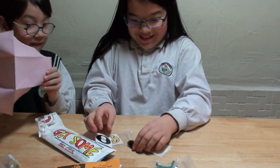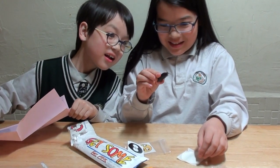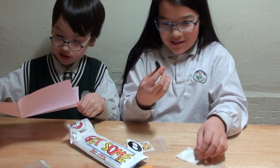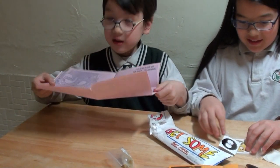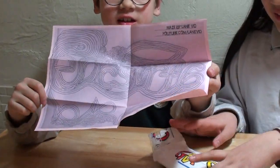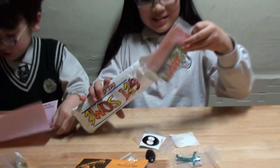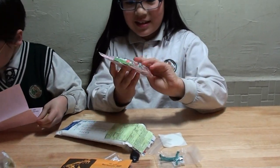Whoa. What is that? A plastic cockroach. Insect? Yeah, cockroach. And what's that? A labyrinth, I think. Labyrinth. Ooh, wow. Art. Is there anything else? Oh, yeah, there's more.